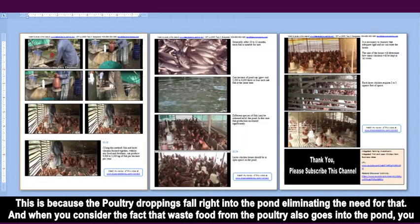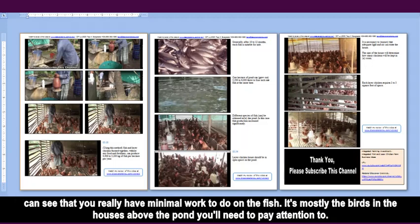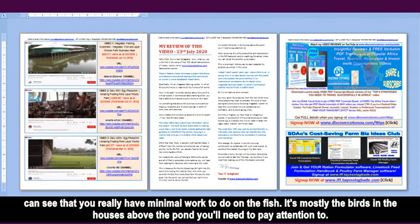So the droppings fall right into the pond from the housing that's on top of the pond, and they eliminate the need for you to do any fertilizing. And when you consider the fact that the waste food given to the poultry also drops into the pond, then you can see that you really have minimal work to do to maintain the fish in the pond, and that cuts down a lot on the labor you have to employ. Now, it's mostly the birds in the houses above the pond that you need to pay attention to.